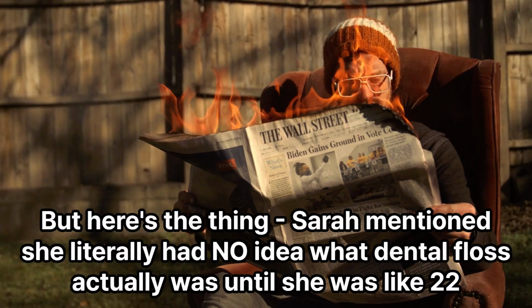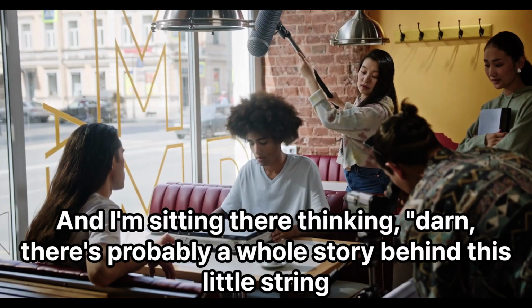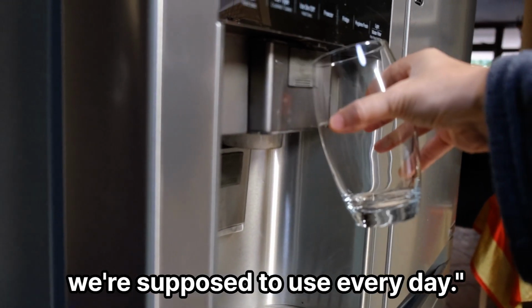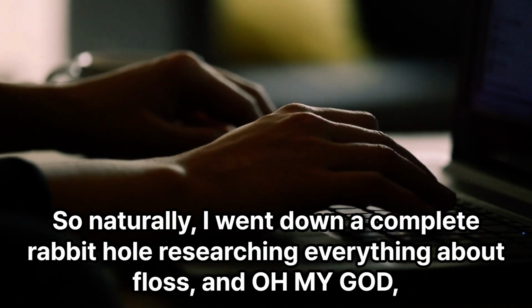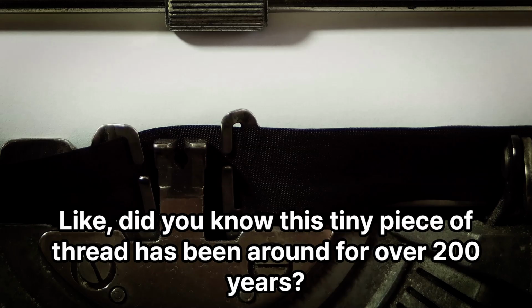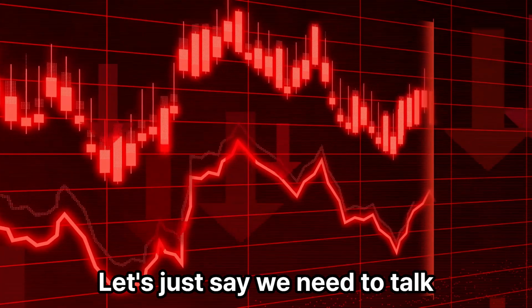But here's the thing. Sarah mentioned she literally had no idea what dental floss actually was until she was like 22. And I'm sitting there thinking, darn, there's probably a whole story behind this little string we're supposed to use every day. So naturally, I went down a complete rabbit hole researching everything about floss. And oh my god, you guys, the history is actually fascinating. Like, did you know this tiny piece of thread has been around for over 200 years? And the statistics on who actually uses it? Let's just say we need to talk.